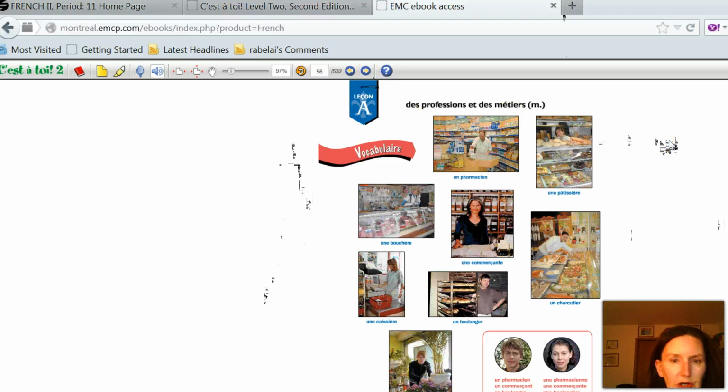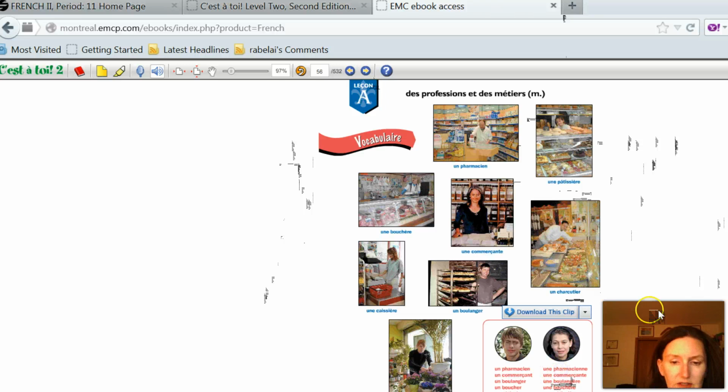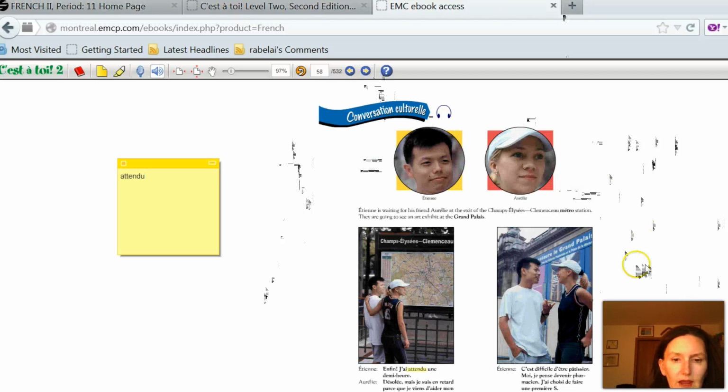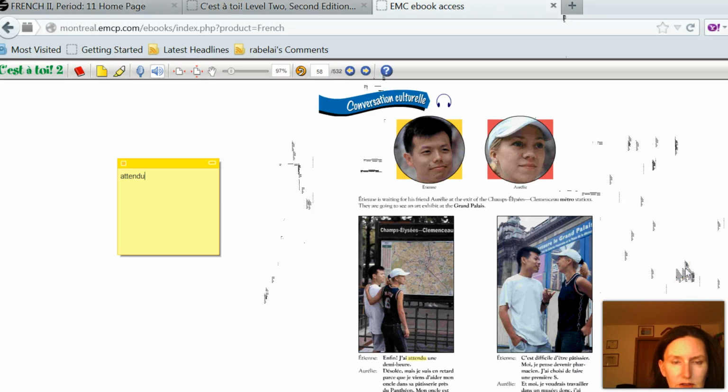On the online textbook, you can click on pictures in the vocab sections. We're at the beginning of every unit or every chapter. And you click on it. Un pharmacien. And the textbook site will pronounce words for you. Des professions et des métiers. Une pâtissière. And you can repeat as often as you choose. Un charcutier. Une pharmacienne. And you can practice.